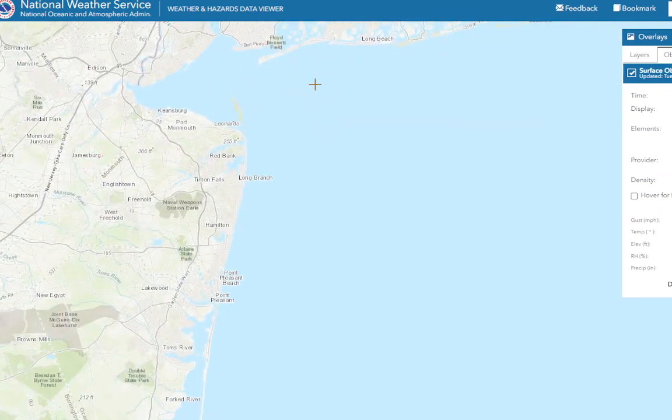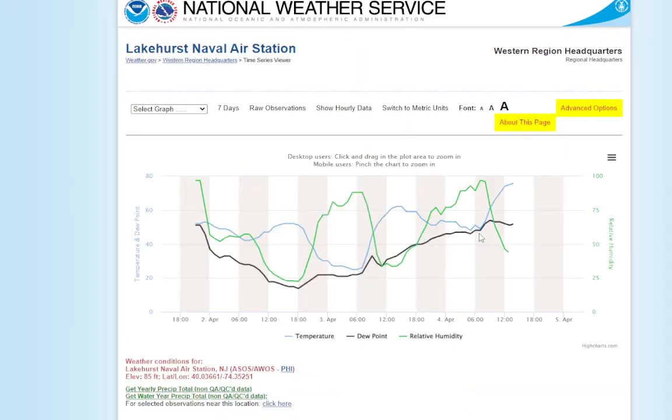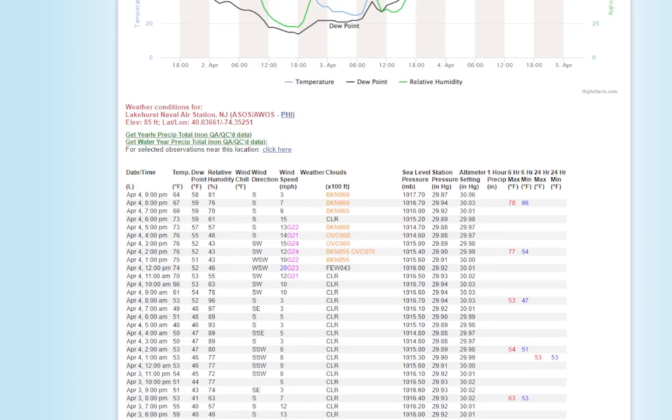Let's look at what it was like in Jersey, because it was even hotter there. So Lakehurst, as I said earlier, 64 degrees at this hour, which is incredible to have such a warm temperature here. And you can see the temperatures soaring into the mid-70s there. Very warm there. So quite warm in New Jersey.